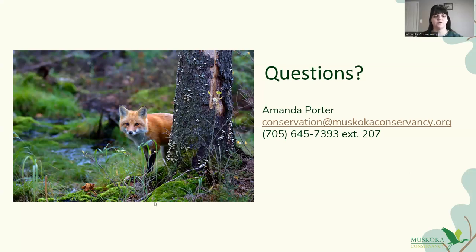Any coywolves in Muskoka? There likely are. At this point, you can expect that pretty much anywhere around here there will be a bit of overlap and hybridization. I think it takes genetic testing to know for sure. But during a monitoring event last field season, a member of our group did believe that they saw a coywolf out on one of our potential properties. So there's a good chance that there are some coywolves in Muskoka. Thank you, Maggie.